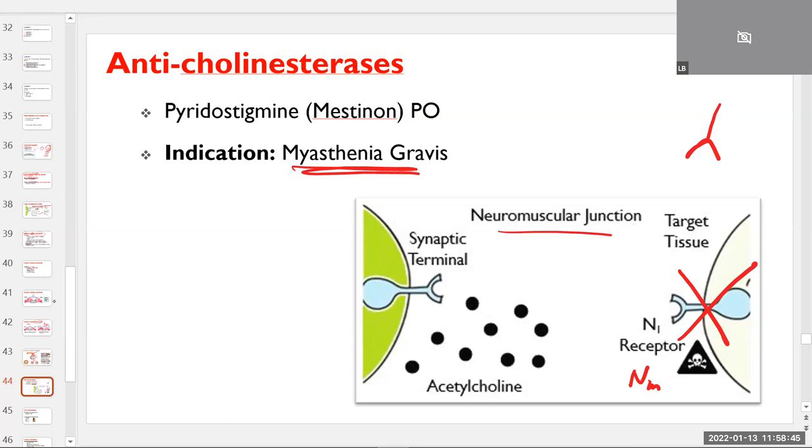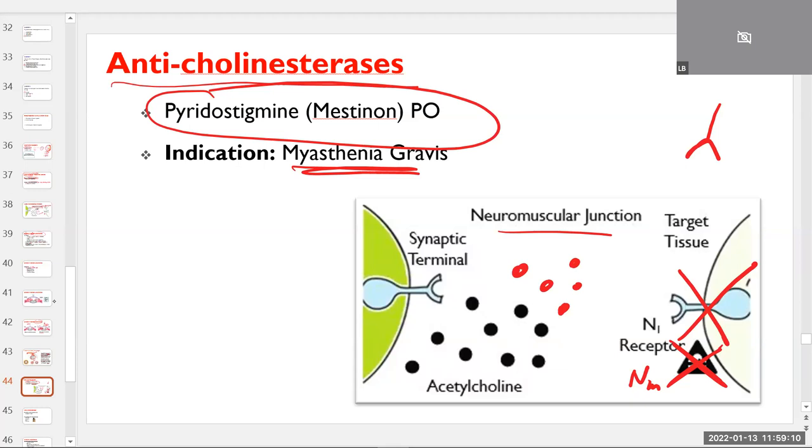So to compensate for that, you can inhibit this enzyme, the acetylcholinesterase, making the acetylcholine go up to compensate for the fact that you have fewer receptors. So pyridostigmine would be an acetylcholinesterase inhibitor or anticholinesterase, which would increase the amount of acetylcholine in the neuromuscular junction to help with the muscle weakness. So you can stimulate the few receptors that you have available, because a lot of them were destroyed by the autoimmune disease.